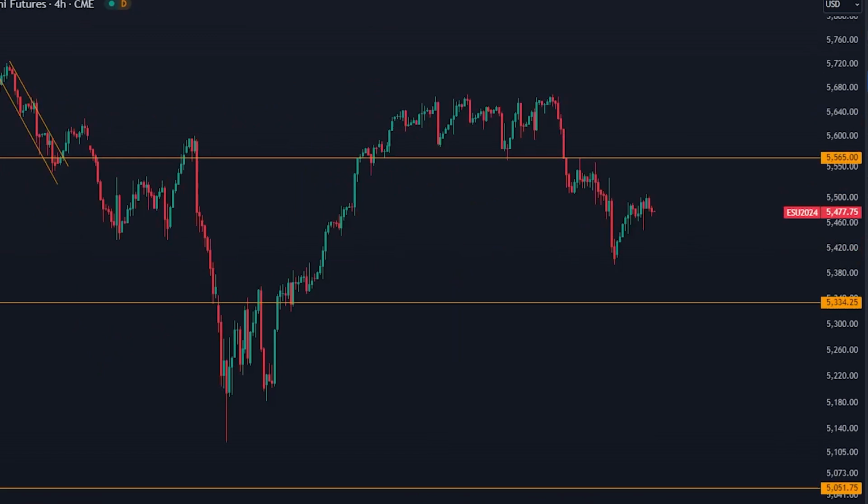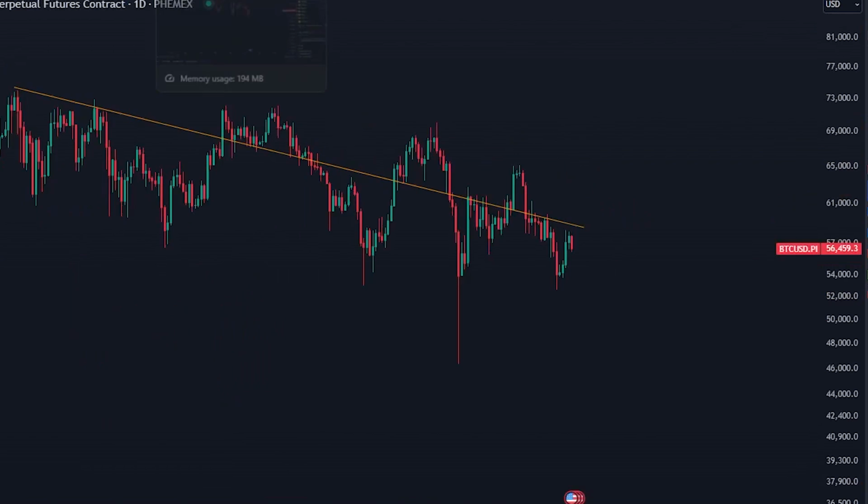So apart from that, I'm still holding my positions. I'm still looking to buy any dips that come along.